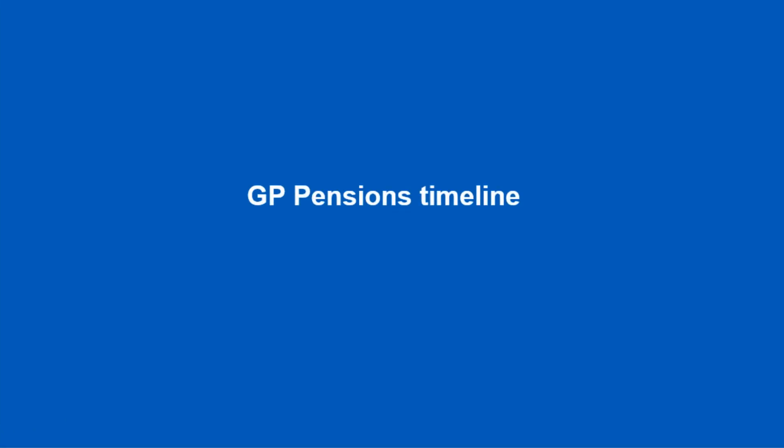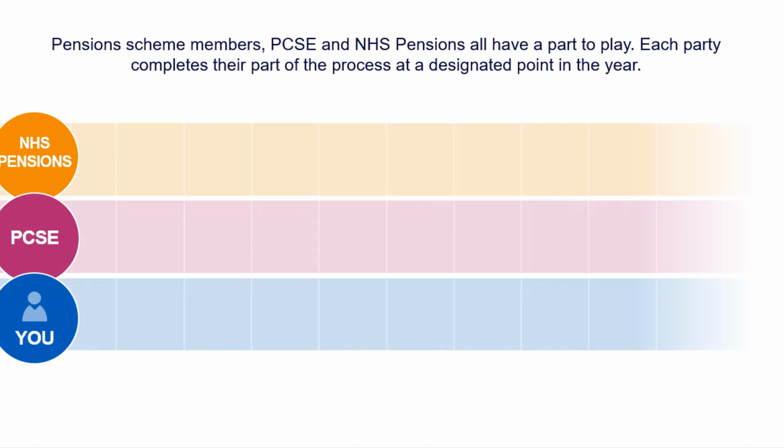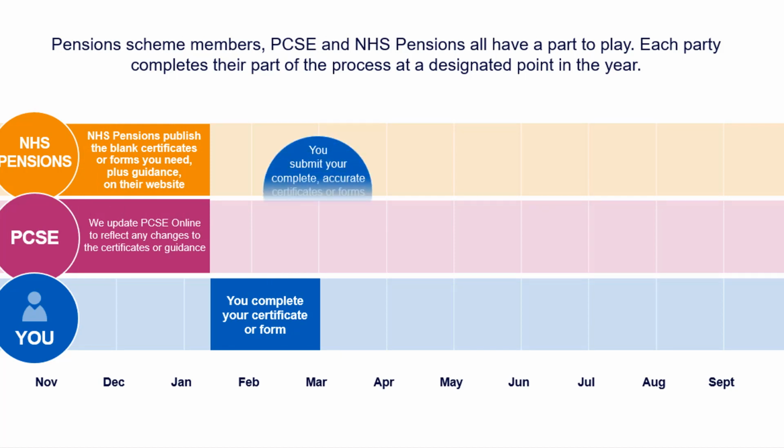The GP pensions timeline runs from the beginning of the year up until August. Pension scheme members, PCSE and NHS Pensions all have a part to play. Each party completes their part of the process at a designated point in the year. The process starts with NHS Pensions publishing the blank certificates you need, plus guidance on their website, and PCSE updates PCSE Online to reflect any changes to the certificates or guidance. We then start to communicate to you that you need to complete and submit your certificate or form. The deadline for you doing this is the 28th of February.